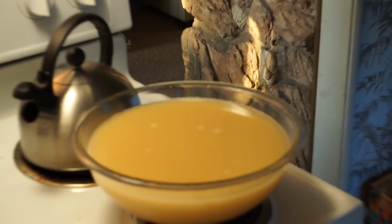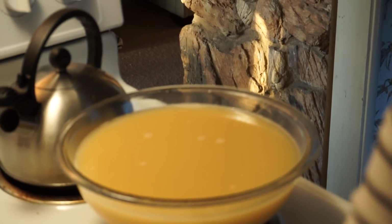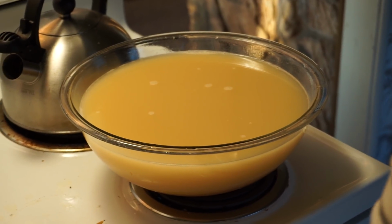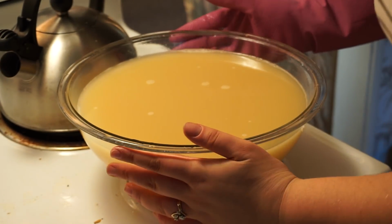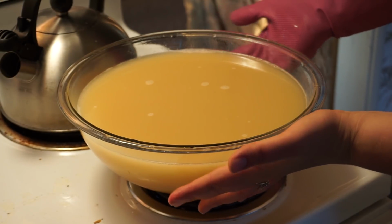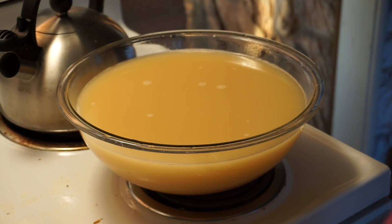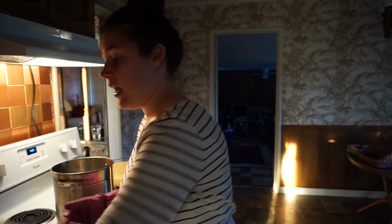It is reminding me so much of tonkatsu, like Japanese ramen. It's so opaque. It smells like home. Now I'm gonna attempt to pour this into the stock pot. I'm very nervous. I'm gonna pretend I'm not nervous, but I'm not going to film it because that'll make me too nervous. Very little spillage.